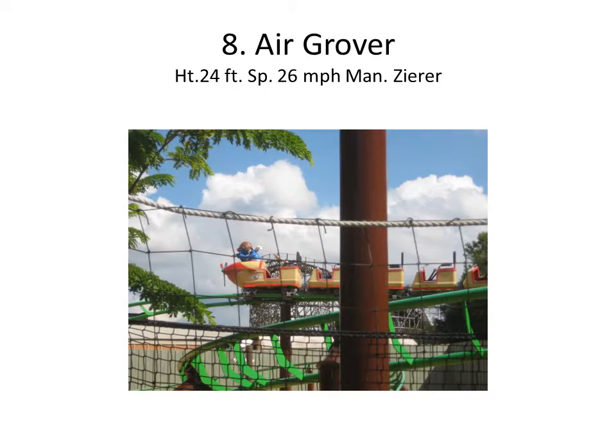Number 8 is Air Grover, the kiddie coaster. And as far as kiddie coasters go, this one's pretty good. It's not really a long ride, and it's not that amazing, but for a kiddie coaster, I found it to be pretty solid. It has some decent theming and stuff like that, but it's just a kiddie coaster, so that's why it's coming in at number 8.